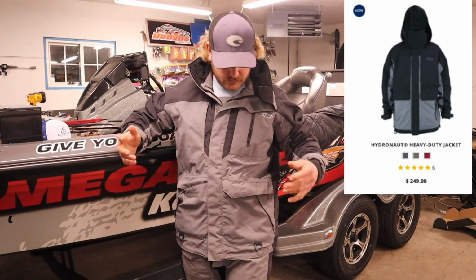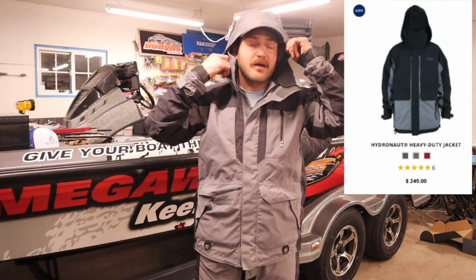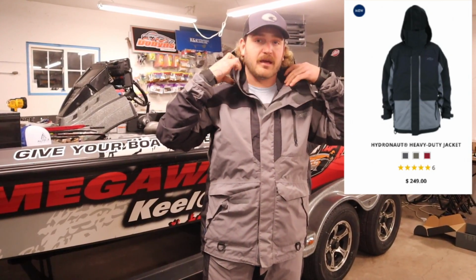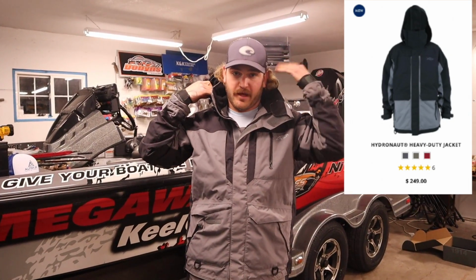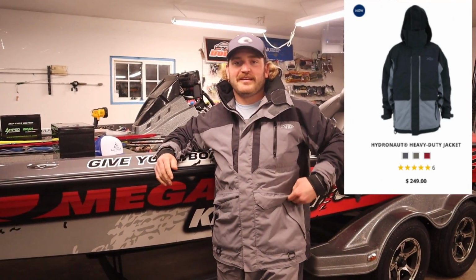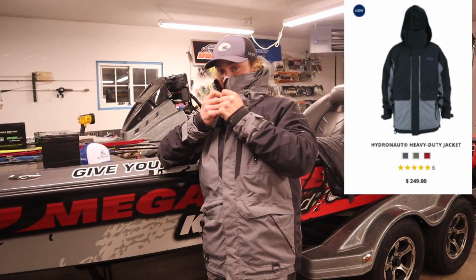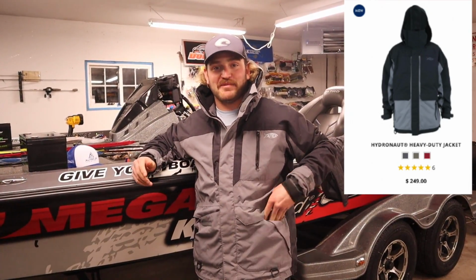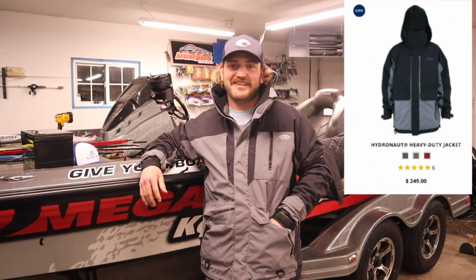We got a hood on this thing? There is a hood, and it has the vent in the back, so when you're running, it doesn't fly off all the time. It does a little bit, but not all the time. Was there a time that you were low on sleep and you actually... I was actually able to zip this all the way up, close it, and take a nap in the boat on a 15-mile run, and it was nice.